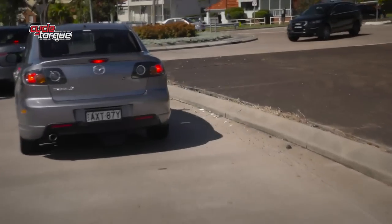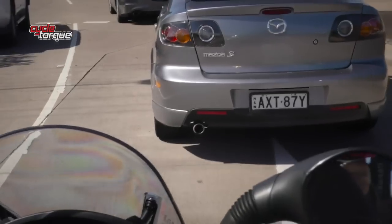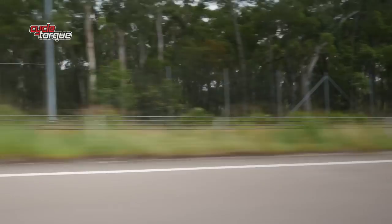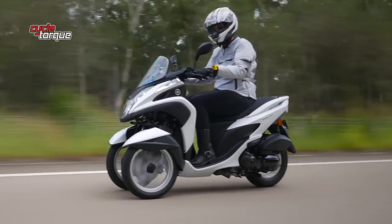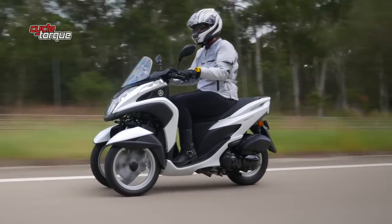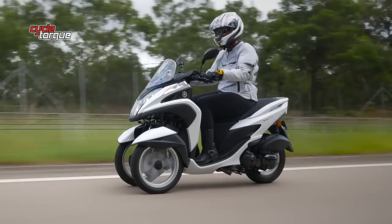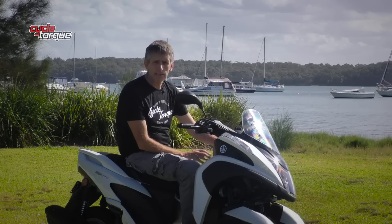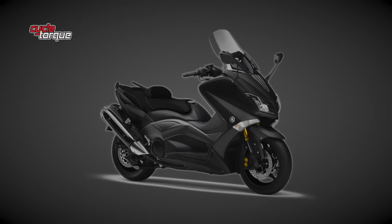And also a lot more braking power, so you can jump on the brakes really hard and it just slows you down. Now, performance is moderate. It'll get away from the traffic lights quicker than most cars will, and it'll accelerate up to that 80 or 90 kilometres an hour reasonably quickly. Beyond that and up to the speed limits on freeways of 100-110, it gets there, but there's not much left for overtaking. So if you're going to spend a lot of time on a freeway, you might want to look at the Yamaha T-Max instead.